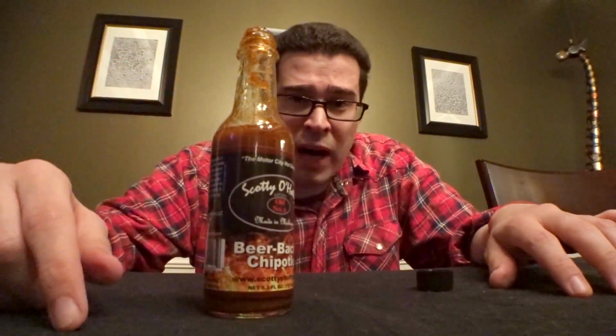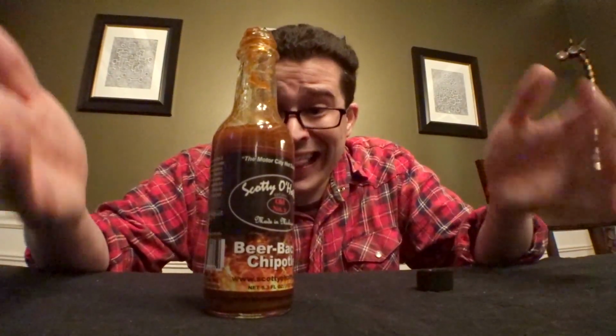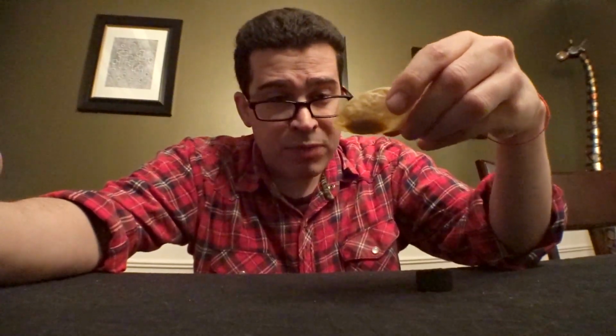Not just what's in this bottle, but maybe others, assuming there are other beer, bacon, chipotle hot sauces out there. I have no idea. Again, I gotta thank Nick for sending this along. Otherwise, I wouldn't have known. It sure does open up the sluices.